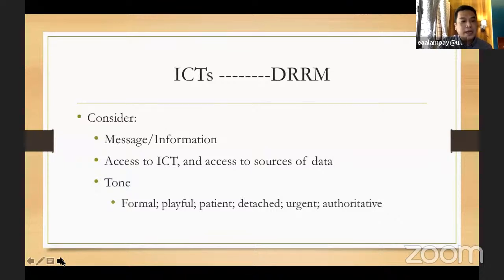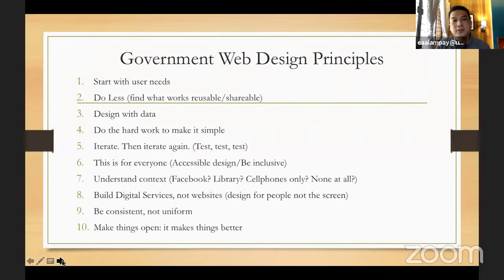Yung panghuli ko na lang, this is more generic, if you're designing things online for services. Remember lang, you start with user needs. In this case, anong klaseng information for a disaster are they looking for? In a pandemic, they might want to know, paano ba ako nahahawa? Or they might say, gusto ko malaman paano ako makatulong. Or they might say, paano ko ba kukunin yung ayuda? Diba?